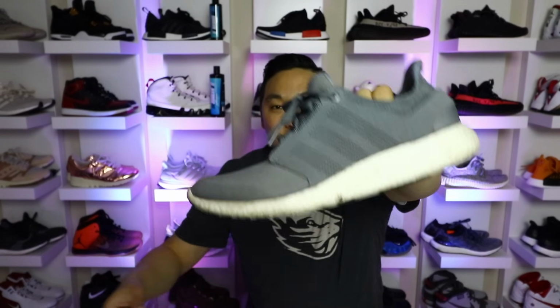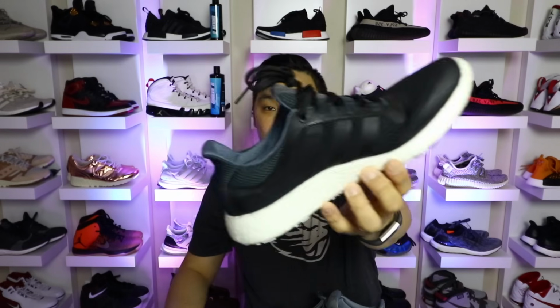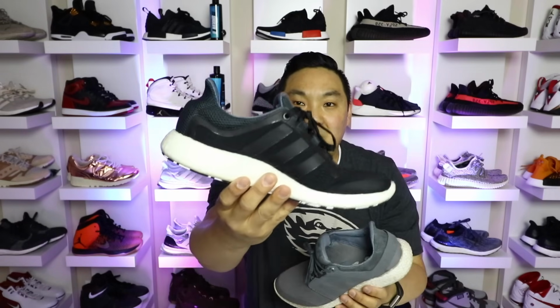You guys probably remember these. I've done a lot of reviews on the Adidas Pure Boost 2, and they also had a version that was called the Pure Boost Chill. Adidas has some really weird issues with their branding. The way that they name things is very odd. Fundamentally the same exact sneaker, but a couple different changes on the Pure Boost Chill, making it a little bit lighter and more summer ready.